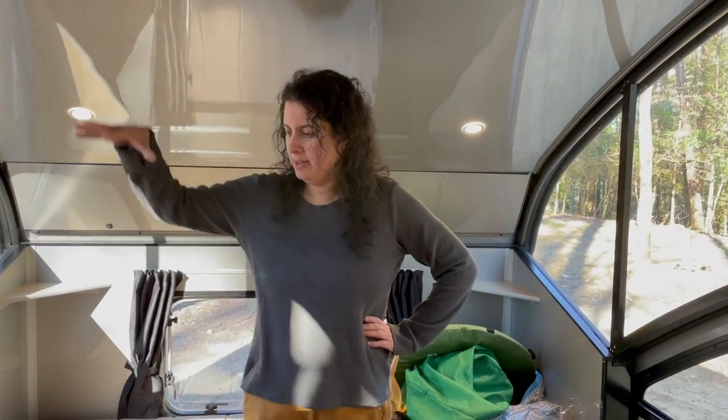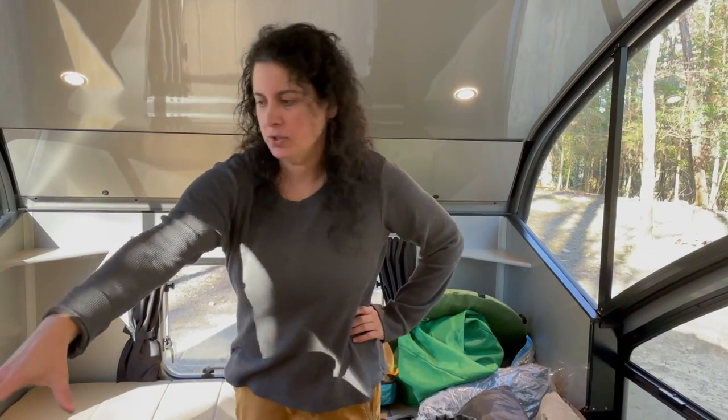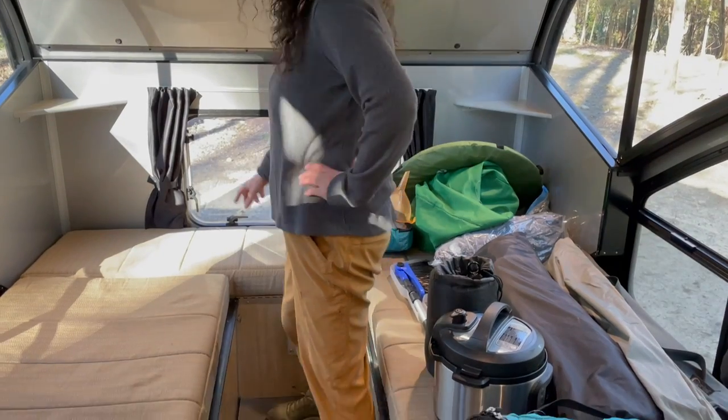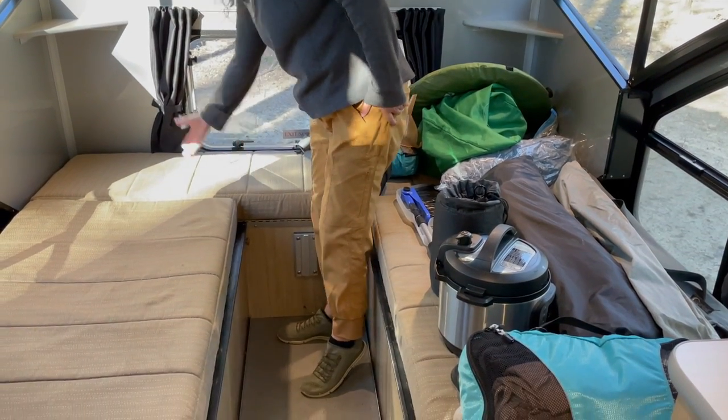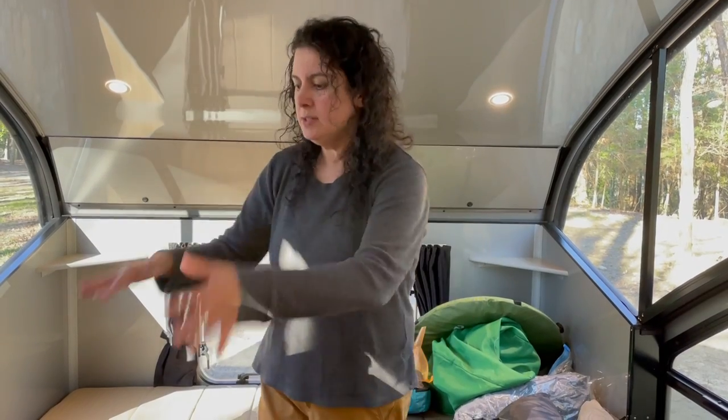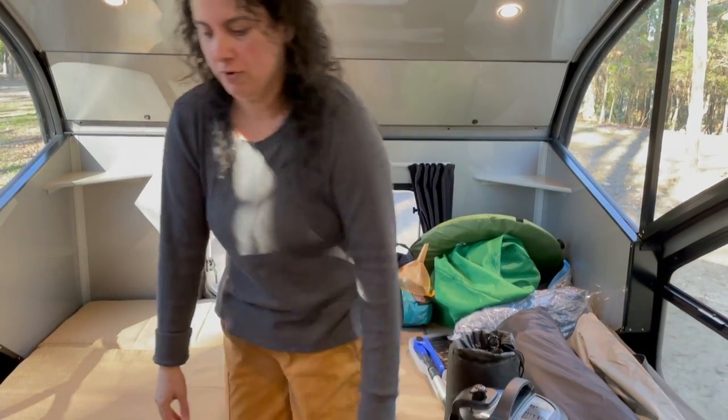We are going to start with the largest of the storage areas now. Let's go for it. Okay, this is the largest storage area in the Alto R1713. This back bench looks like it would be storage, but it's not, because that has to fold down in order for the roof to retract. So this is the biggest storage, and we're going to start with that first.